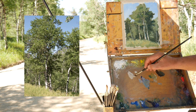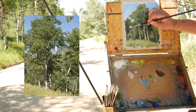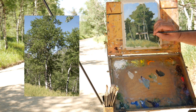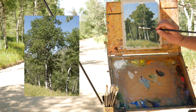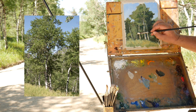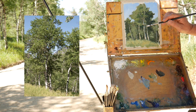These trunks that are further away, they almost seem to pick up a pinkish tone in the highlight. So I just added some of that Gamblin's Portland Gray Warm to my mixture. See those fine lines I can get with this brush just by using the tip of it.